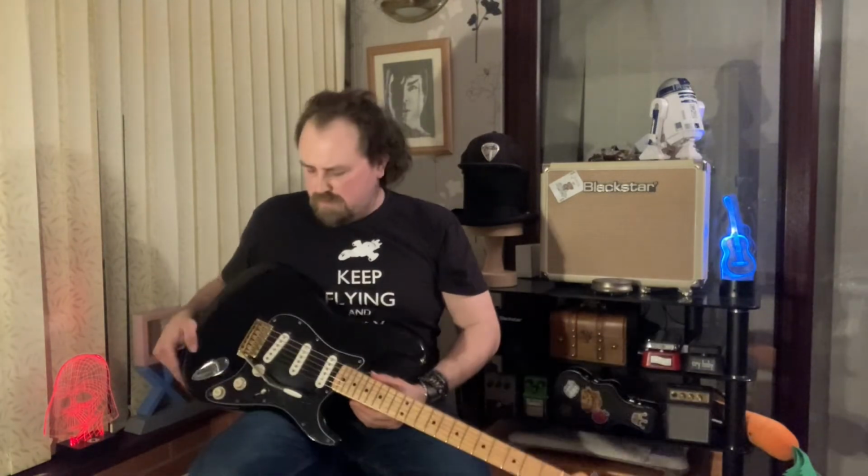I did change a few things to make it a bit more playable. The bridge, for one, as you can notice, is a gold colour. This is from a made in Mexico guitar, but it was just the only one that I could find at the right price point that would drop straight into this guitar, so I wouldn't have to alter anything.